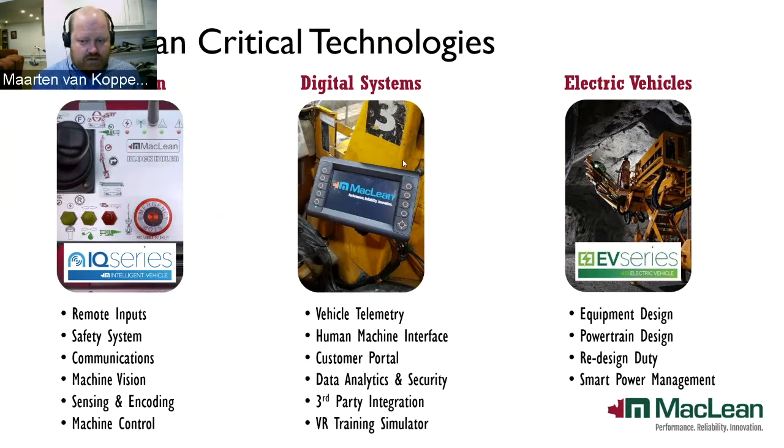So we've released our VR training simulator for the bolter, and we're currently working on a shotcrete sprayer. And that wouldn't replace all of the training, but certainly would offset some of the training requirements for operators, which saves time on the actual machine and prevents damage.